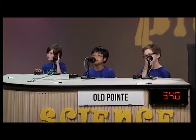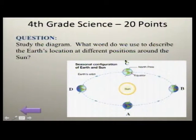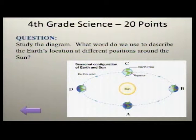Fourth grade science for 20. Study the diagram. What word do we use to describe the Earth's location at different positions around the sun? Old Point. Seasons. Unfortunately, we're looking for a different answer, which means Northside, you have 10 seconds to steal.